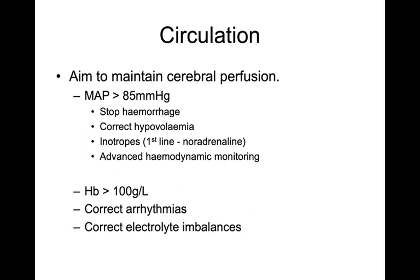Keeping hemoglobin above 100 grams per liter to the normal to high end of things is generally regarded as being a good idea. The evidence base for this is not particularly great. You certainly want to correct arrhythmias if you have them, and you want to correct electrolyte imbalances.